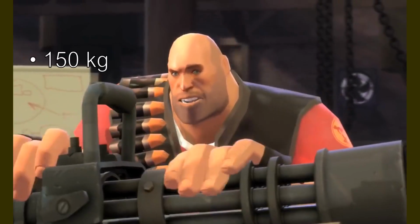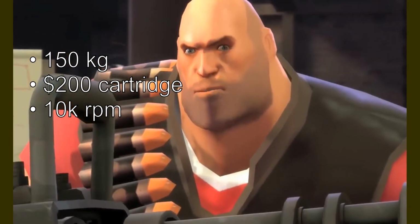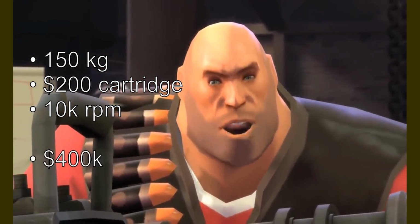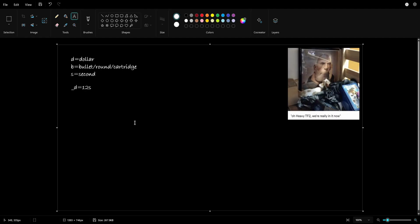She weighs 150 kilograms and fires $200 custom tool cartridges at 10,000 rounds per minute. It costs $400,000 to fire this weapon for 12 seconds.